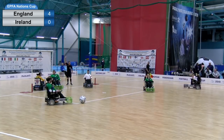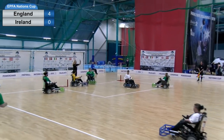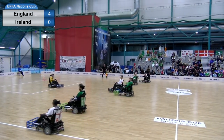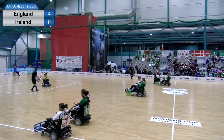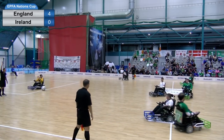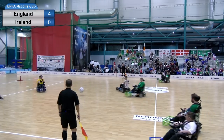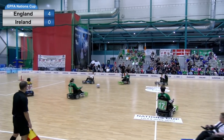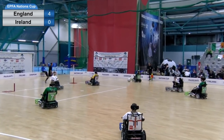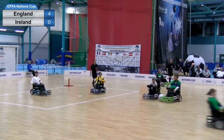Flanagan taking the kick, looking for McNichol. McNichol back to Flanagan, close to a two-on-one violation, and the referee is going to call it. Free kick coming up for England. Francis. Cut off by Donner. McNichol now. McNichol with a shot. Matt Francis has to make a save on it. Aoife McNichol racing in, trying to keep the pressure on the England defense. McNichol, the kick out to Flanagan. Flanagan, that ball rolling off of his guard. Play continues.